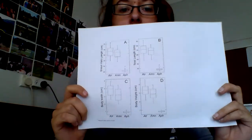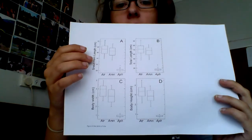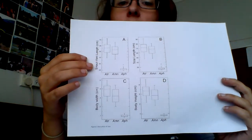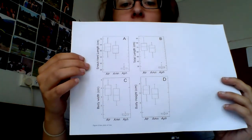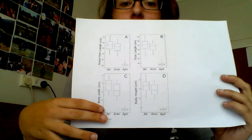They also compared the body length and averaged out the body mass of a group of the species to compare these on box plots. And as you can see here, our two larger species actually have quite a large range in all of these areas, whereas our smaller species is really quite restricted in its growth levels.